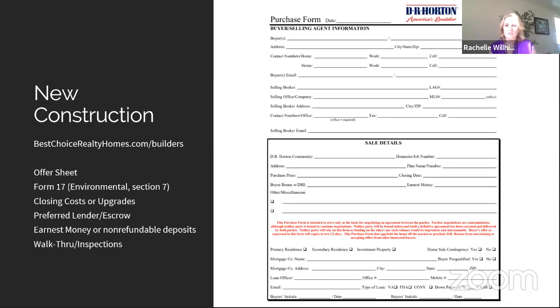But before you even get to this point where you're actually wanting to write an offer, don't forget when you're dealing with new construction, you need to register your clients. Registration is super important, because if you don't register, then the builder oftentimes will hire a site agent who will in essence take a portion of your commission. And there's nothing I can do to help you with that.